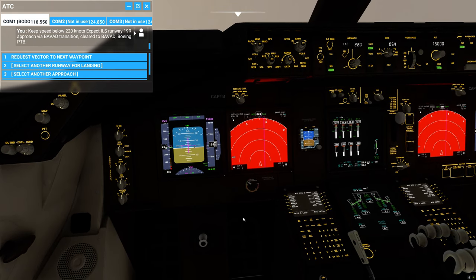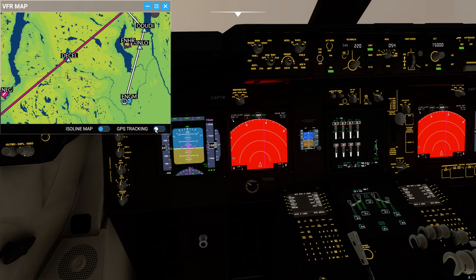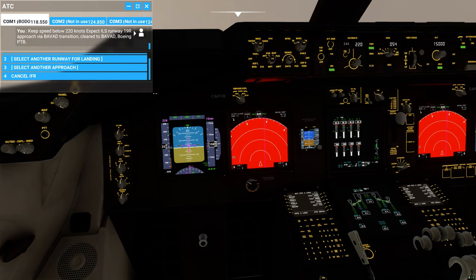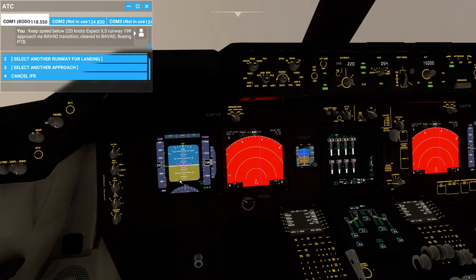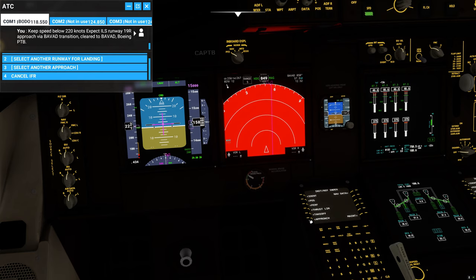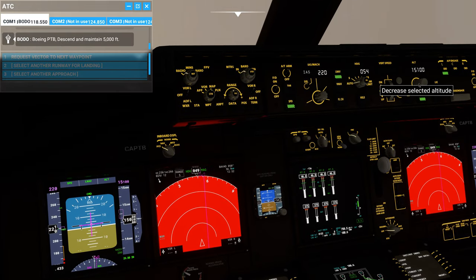There we go. So they want us to stay at 15,000 feet, which is fine by me. We might speed the video up actually at this point. I think I've shown you everything that I want to show you at this point. Before I forget, let's go into the landing speed. So if you want to check this, you simply press the... Let's do this first. Let's do this first.